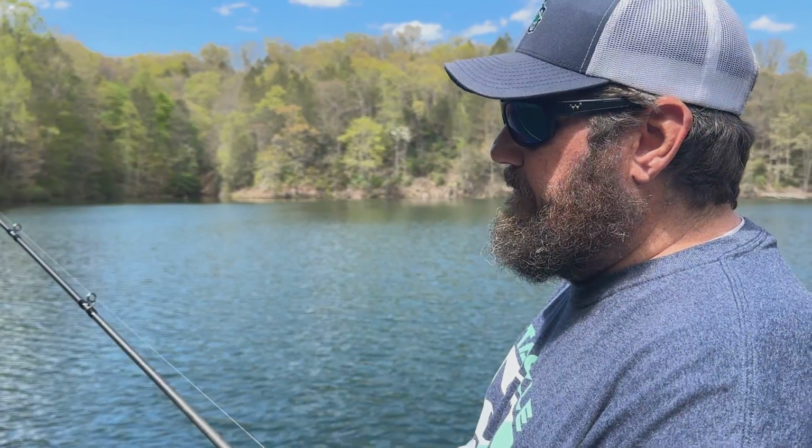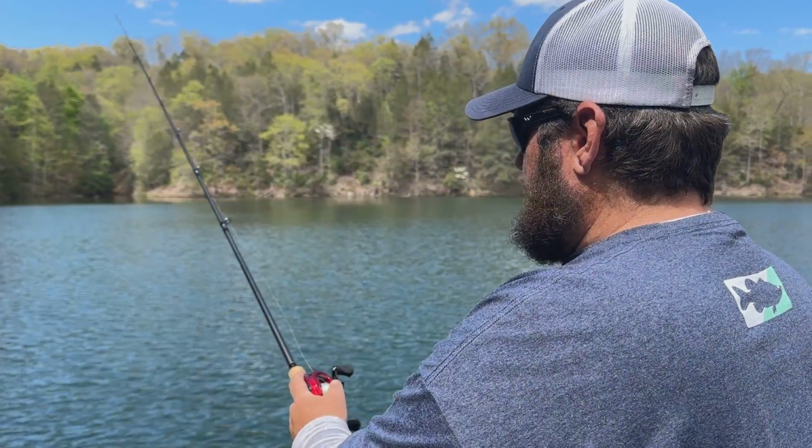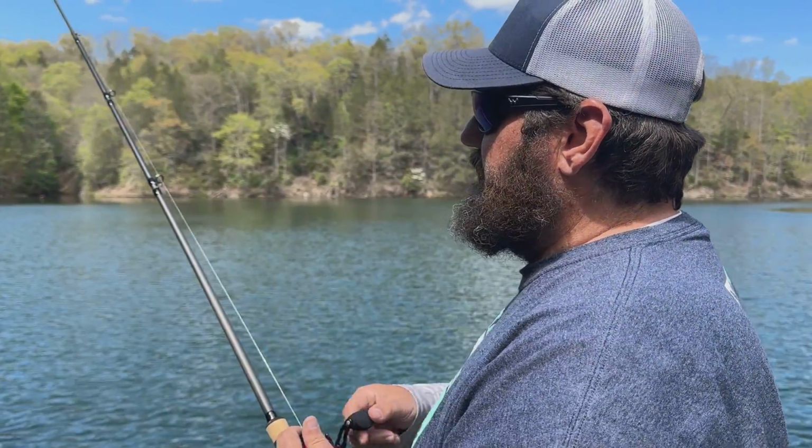Tournament day is going to be some of the worst winds that I've ever been in. And I've been in some pretty bad wind. So they're giving 20 to 30 mile per hour sustained and 40 to 50 mile per hour wind gusts.